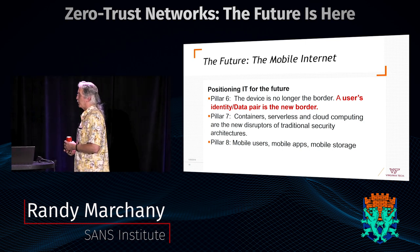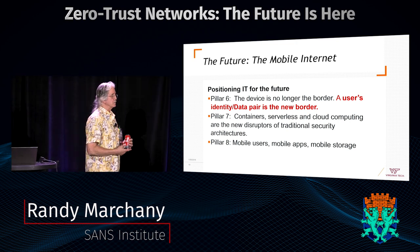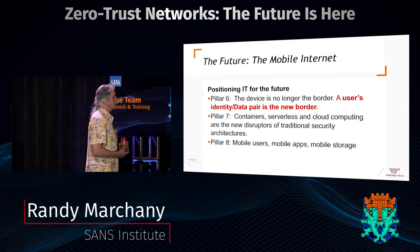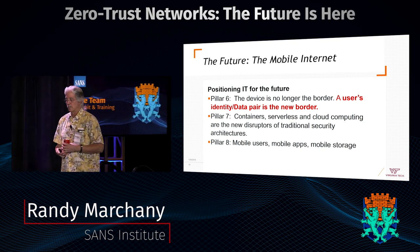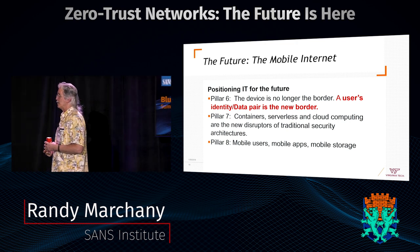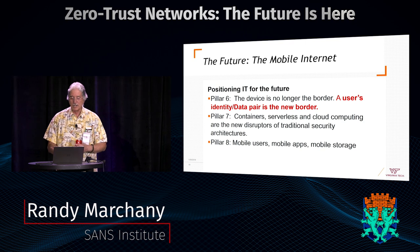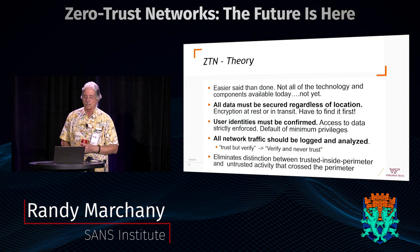Containers and serverless stuff, they're going to mess up forensics. I know the SANS forensics guys are starting to look at how do you do container forensics and how do you do serverless forensics on there. You know, everything is becoming mobile. You have mobile users, mobile apps. You don't even know where the apps are. The apps could be in one place one day and in another place another day, depending on how it goes.